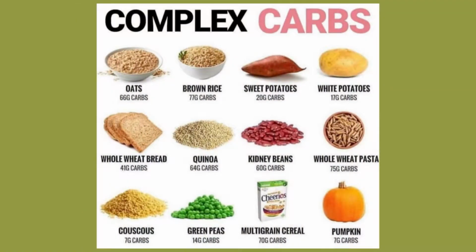We should make sure to consume complex carbohydrates because complex carbohydrates are a very good source of energy, fiber, minerals, and vitamins. And they are going to provide us with energy that we need throughout the day for our body functions. We should make sure that 50 to 60% of our calorie intake comes from carbohydrates. Now, some good sources of complex carbohydrates are cereals, bran, rice, and also we can have fruits and vegetables.